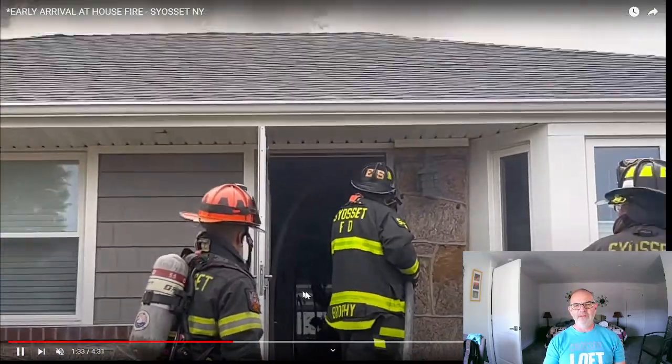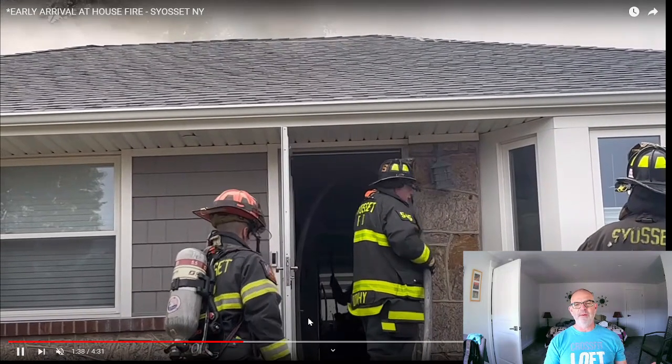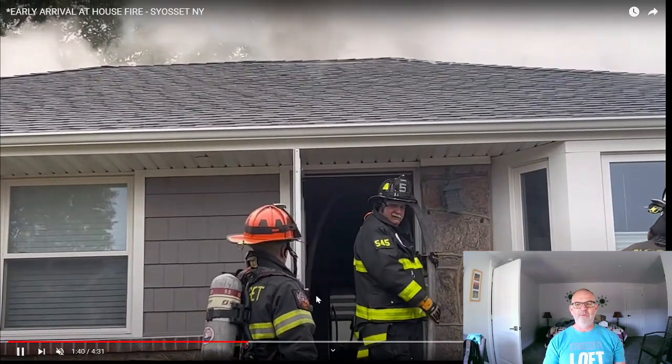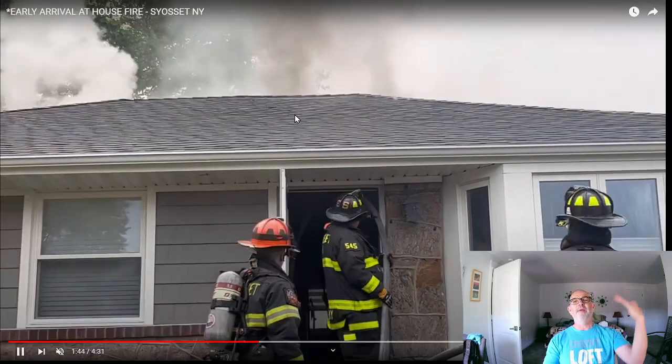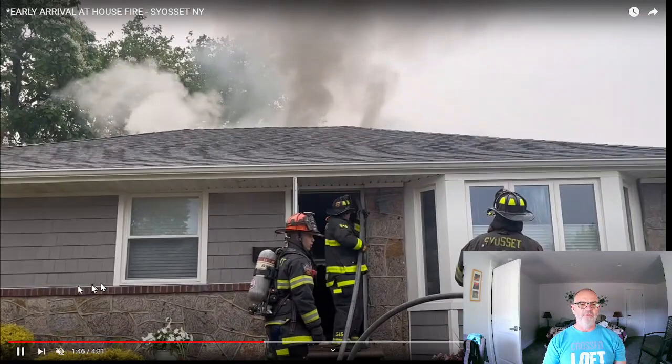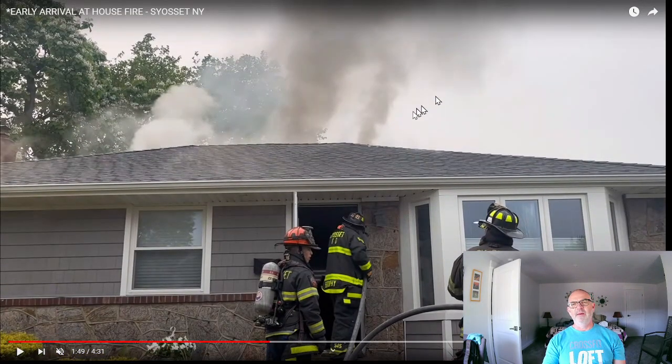Right here, look at this beautiful 100% clarity inside. Would make a primary search very, very quick. And again, another indicator that the fire's all on the space up above. Right, so they're going to pull the ceilings, get some water on there, and notice it's still pretty early in the event as far as the fire growth in the attic, right? And so these are all indicators.